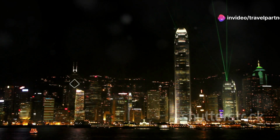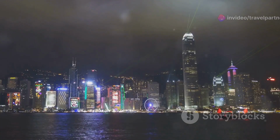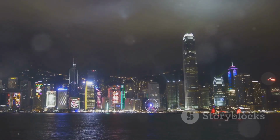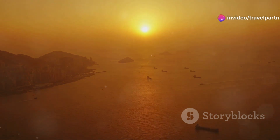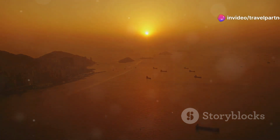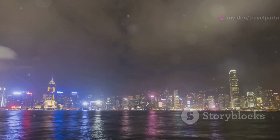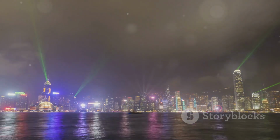Every night, the skies above Victoria Harbour come alive with the dazzling Symphony of Lights. This world-renowned light and sound show is a must-see for any visitor to Hong Kong. As the sun sets and the city begins to twinkle, find a spot along the waterfront promenade and prepare to be amazed. At precisely 8 p.m., the show begins with a synchronized display of lights beaming from the skyscrapers on both sides of the harbor.